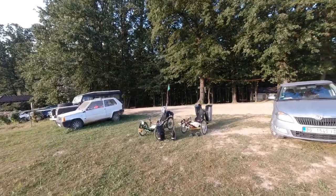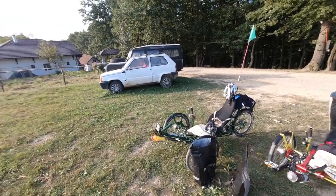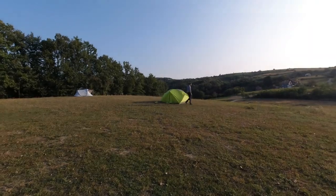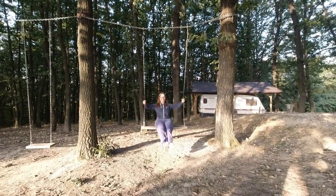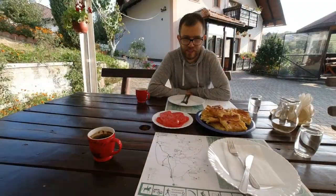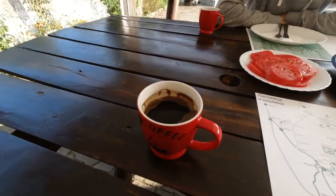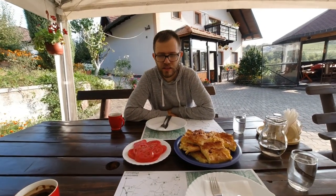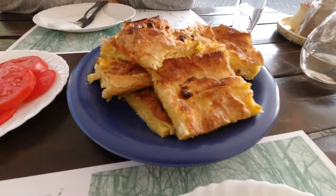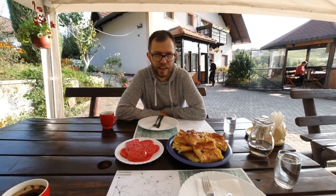We are now at Eco Farm Milanović, where we slept. It is a classical breakfast with black coffee and the Gibanica. It's like a cheese pie. Very traditional. Bon appétit.